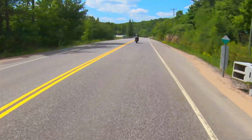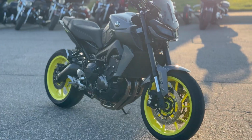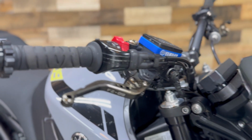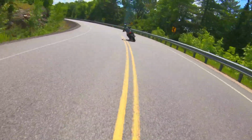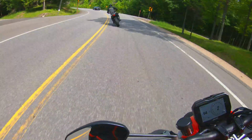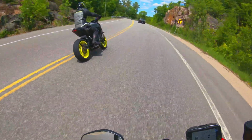MT stands for, well, depends on who you talk to, monster torque or major torque. And yeah, there's a reason for it, because this thing is a torque monster. It wants to stand up all the time. I'm going to talk about some of the aftermarket things that the owner did to it, some of the mods. We'll take it to some twisties and some straight lines, and give you the overall feel of this bike and why it is turning into an instant classic. Anyways, let's get to it.